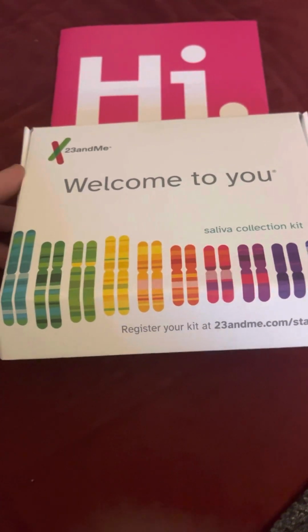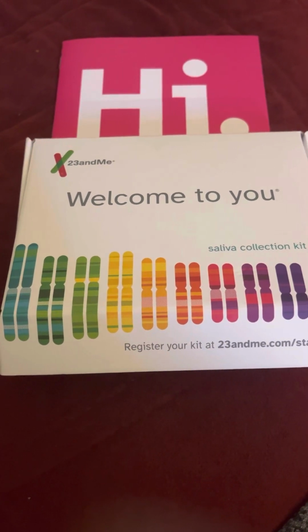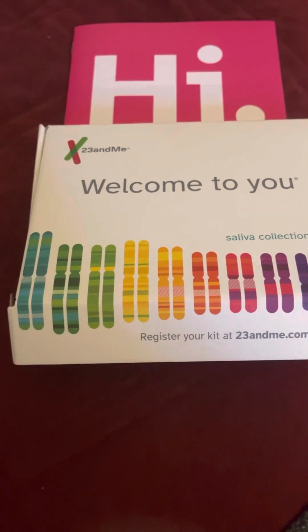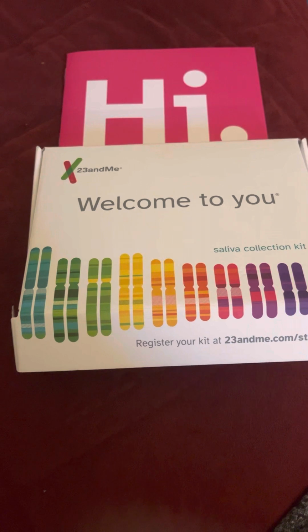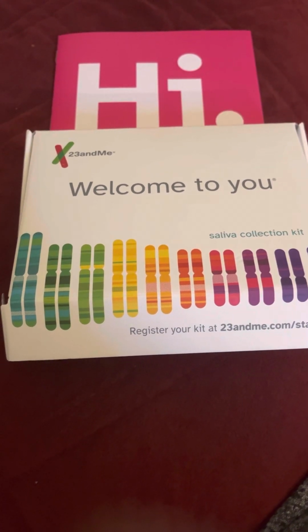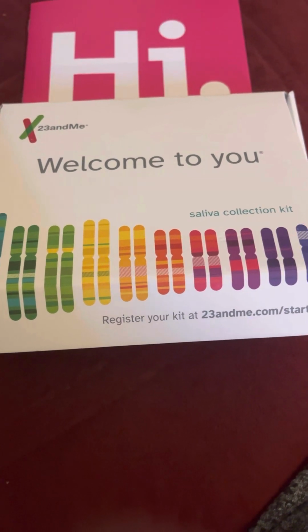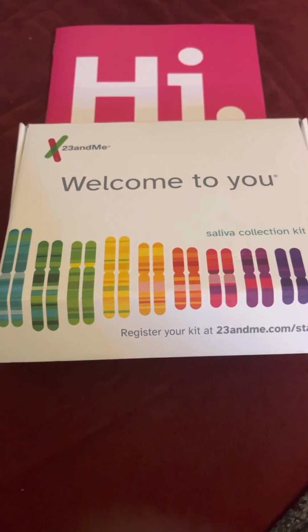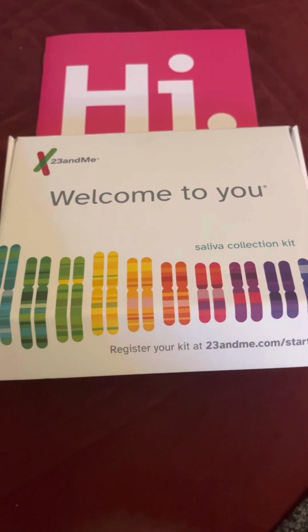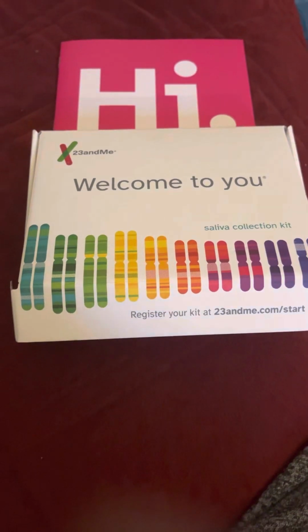23andMe is a very expensive DNA kit. I think there are other more expensive ones, but between Ancestry DNA, MyHeritage, and 23andMe, this is a really expensive one. If you were to get this on a normal day, it would be $108. But yeah, I heard that Ancestry DNA has more people in the database system, so it's more accurate. But I feel like 23andMe could also be as accurate as Ancestry DNA, but I don't know.